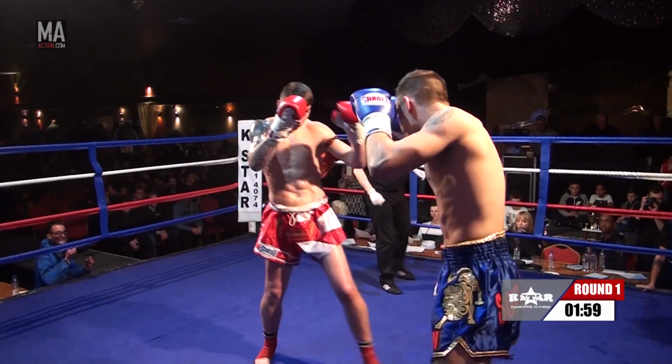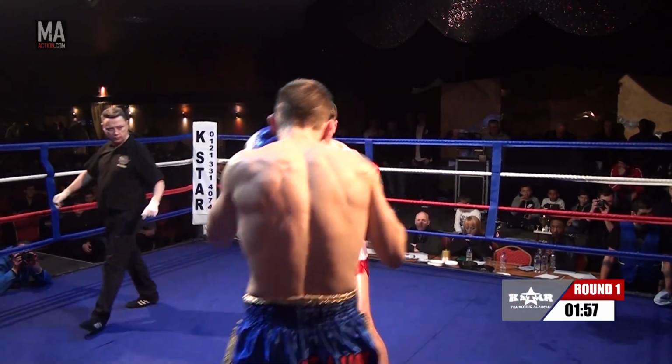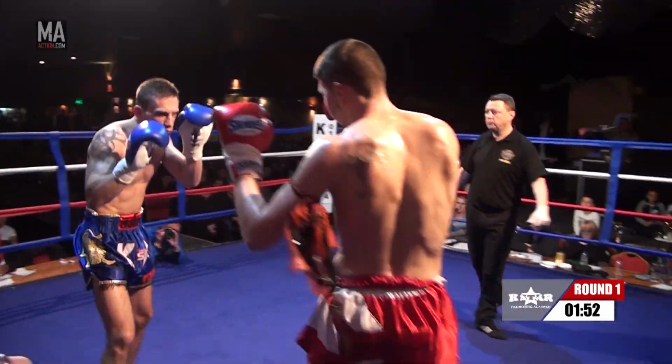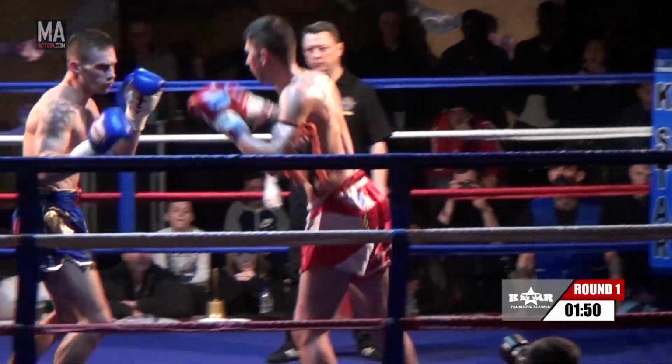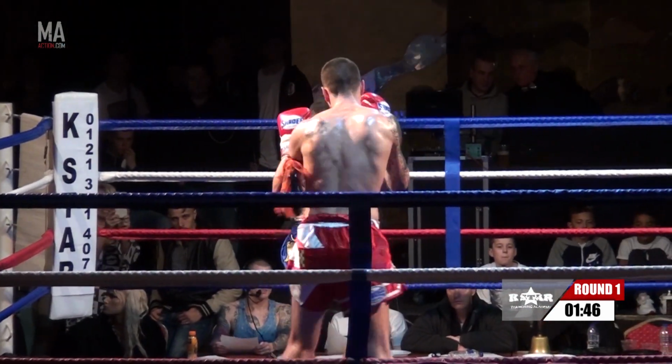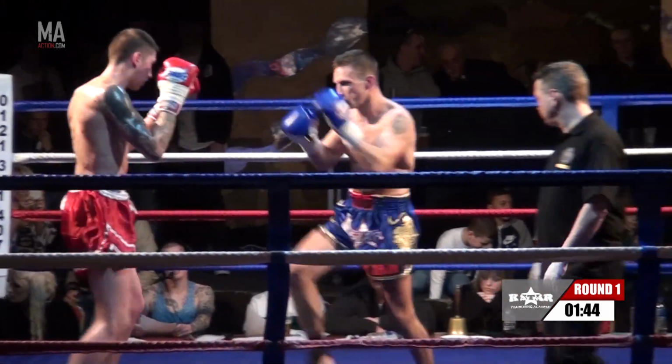Round one. Ryan Costello starts off, southpaw stance. Southpaw stance, very famous. Good body kick there. Costello, beautiful head kick. Very nice. Addy Wood's not afraid, walking forward. Both just exchanging kicks at the moment.